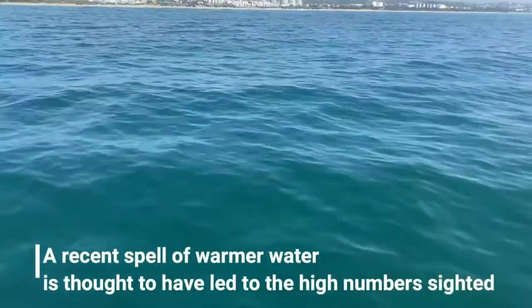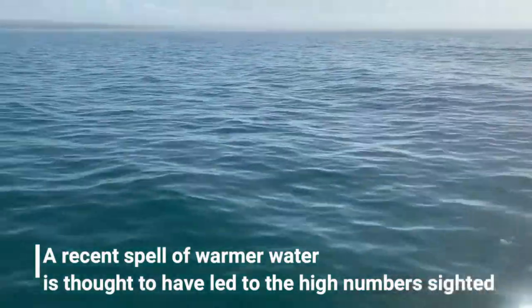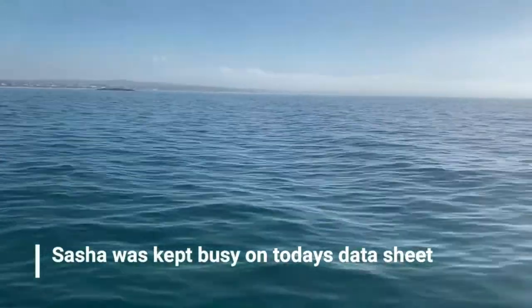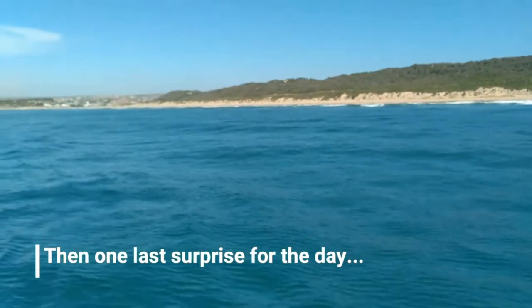Hammerhead. Oh, that's another one. Whoa! He's cool. And another one, Sasha. What is it, Guy? It's a white shark.